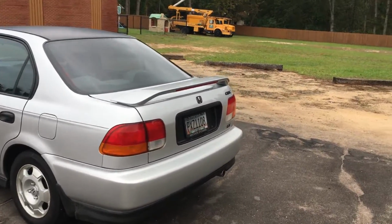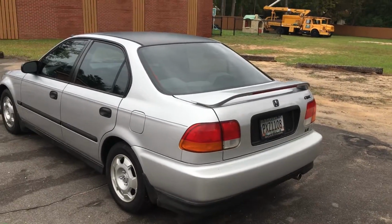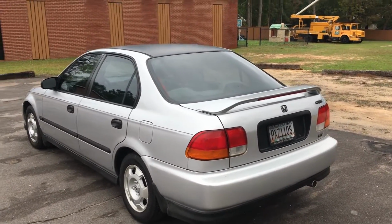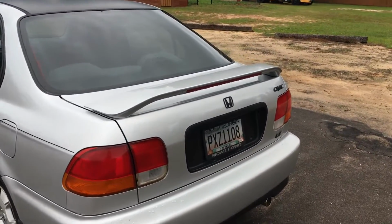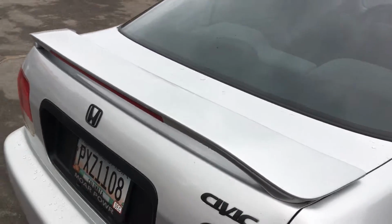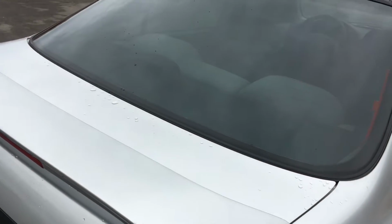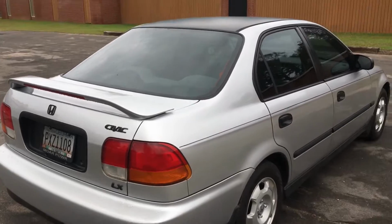Number 2 is a spoiler. These are like $40. By the way, most of this stuff I got at a junkyard. So Pull Apart is your friend. There's usually like 12 of these when you go to the Pull Apart, and you can find stuff. Half the fun is looking. But yeah, this spoiler got a little beat up. Had to do a little touch-up paint, but works perfectly. The light works. I just had to drill the holes here and wire everything up, but it was fun. It was easy, and it looks pretty cool.